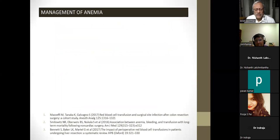One sec, Pooja. Yes, sir. Pavan, sir, Pooja mentioned albumin as one of the measures for nutritional assessment. Yes, sir. What does it measure? Visceral protein or somatic protein?